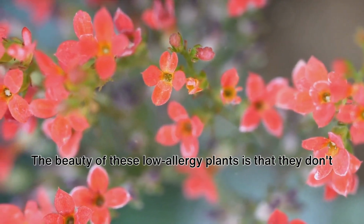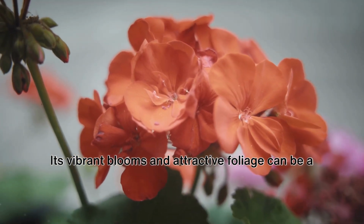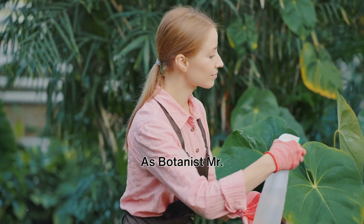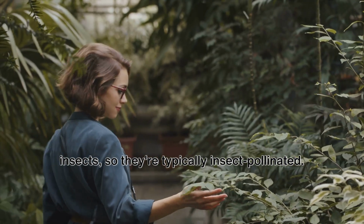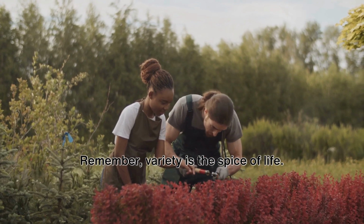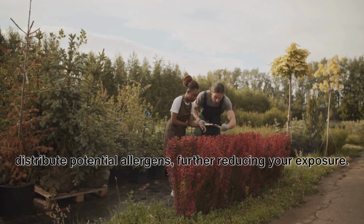The beauty of these low-allergy plants is that they don't compromise on aesthetics. Take the begonia, for instance. Its vibrant blooms and attractive foliage can be a showstopper in any garden, all while keeping your allergies at bay. It's also worth considering some native plants. As botanist Mr. Leaf explains, native plants have co-evolved with local insects, so they're typically insect-pollinated. The added bonus is that they're great for supporting local biodiversity. Remember, variety is the spice of life. A diverse garden is not only more resilient, but also helps distribute potential allergens, further reducing your exposure.